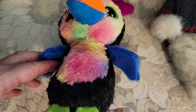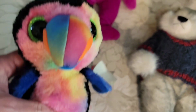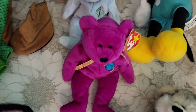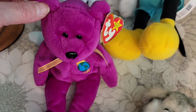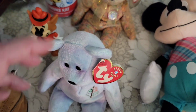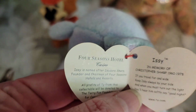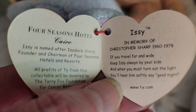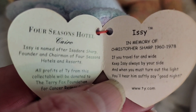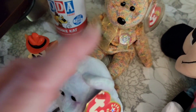Then also for $5, this is Beaks, the toucan. He does have his tag, so $5. The Millennium Bear, he has his tag, $5. This is Izzy. Let me show you Izzy's tag. There we go. Let me get in that nice and close so you can read that. And Izzy is also $5.